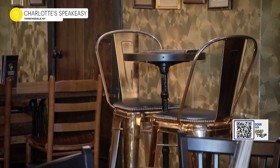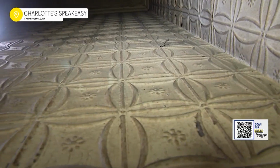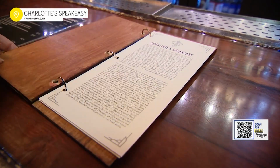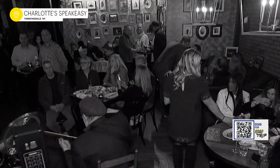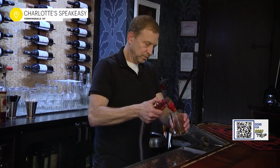Nick says nothing went to waste when restoring the speakeasy. Pieces of the old tin wall coverings are now on the cover of their menus, so each guest can have a piece of history in their hands. When we heard about the history, we really wanted to bring it back, and people love it.